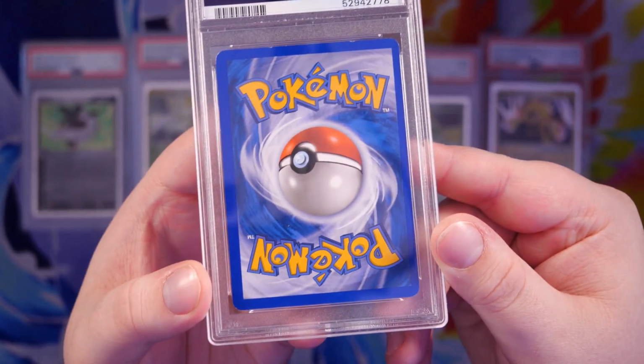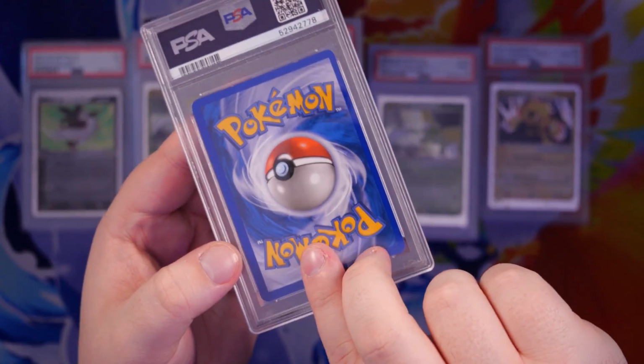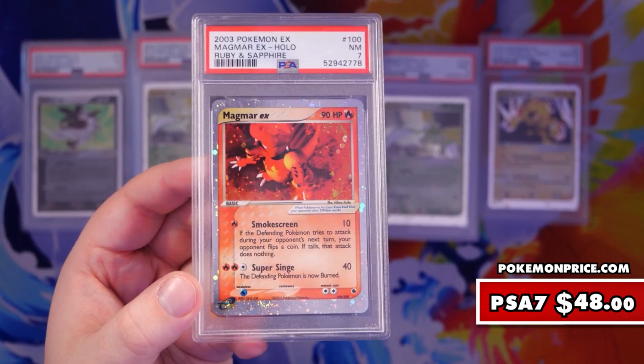I probably bought this one. This is not from my binder. Look at that forehead. Oh, 2 of them. 2 big nicks. What is this card? This card is a 7, still, in a Magmar EX, Ruby and Sapphire.